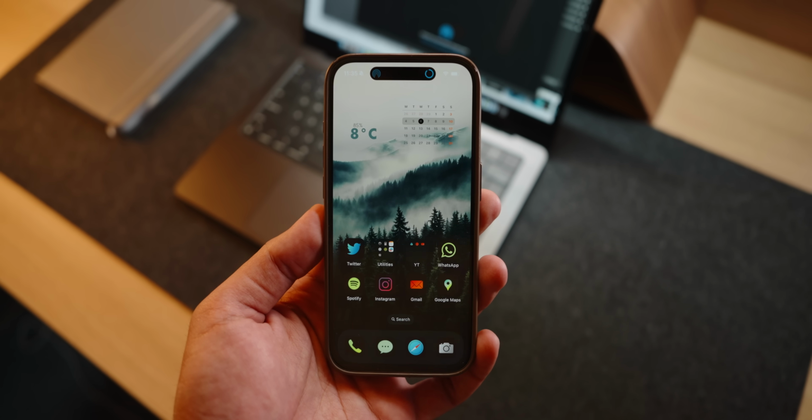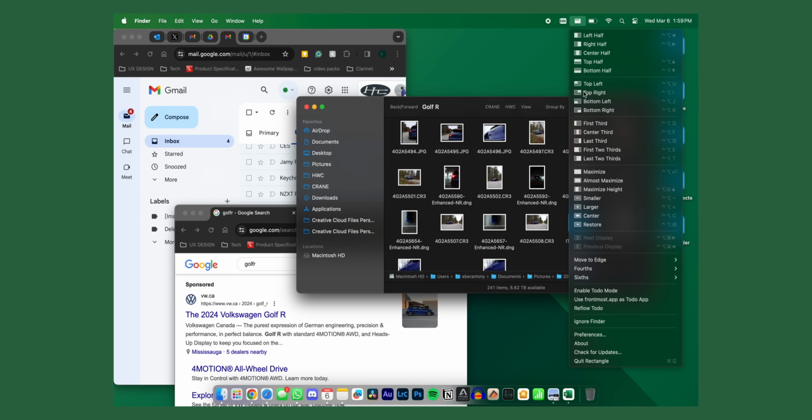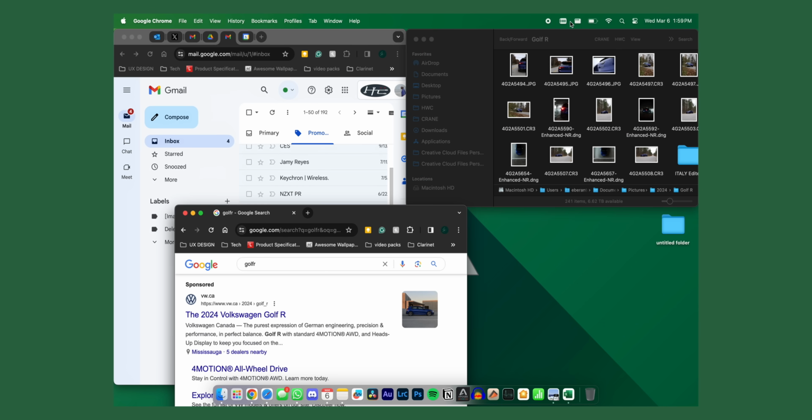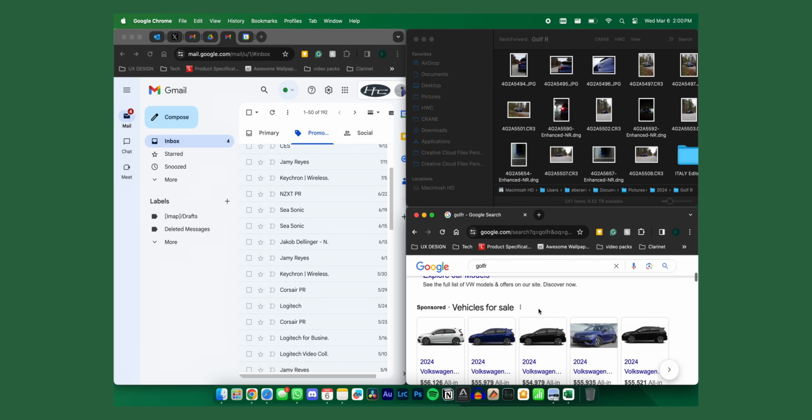Features like AirDrop, for instance, make my job a lot easier when transferring media to my iPhone, especially when I'm creating content for platforms like Instagram. I still use some third-party apps to optimize my productivity, like Rectangle for better window management. Apple can certainly learn a thing or two from Microsoft in this area.